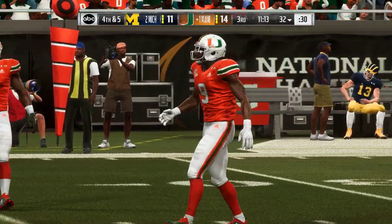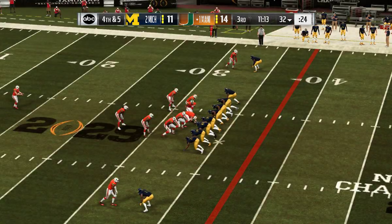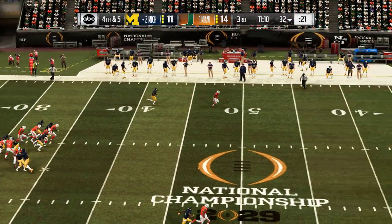Not only was the call spot on, how about the execution of that defense right there? Zone was absolutely... Felt like he needed to make a play, right? Yeah, exactly right. Third down, you got to try and find something. There's nothing available there for him.